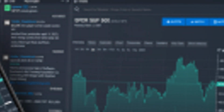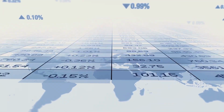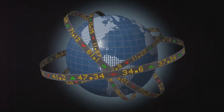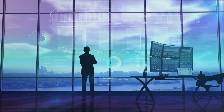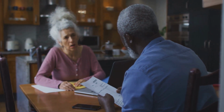A diversified portfolio might include a mix of stocks, bonds, real estate, and even commodities. Don't forget about international diversification too. By investing in foreign markets, you're spreading your risk geographically and gaining exposure to different currencies. Diversification helps manage risk and can improve your chances of achieving long-term financial goals. The key is to find the right balance for your individual situation and risk tolerance.